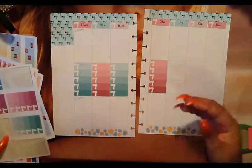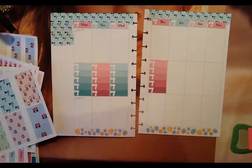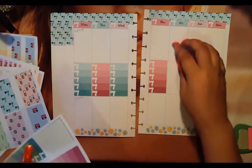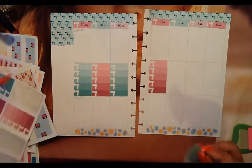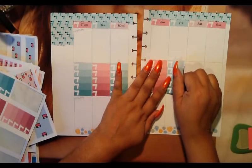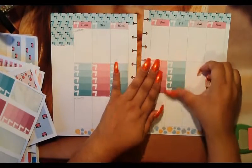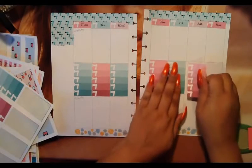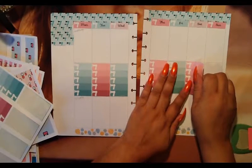I'm finding, as I use my planner, that I write more in the middle than I do in the morning and the evening. So that's why I thought I'd go ahead and put my check boxes in the middle. Because that gives me my space to write without leaving a lot of white space. We all know how much you love white space. Yeah, I'm just not that fond of it, that's all.